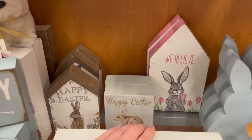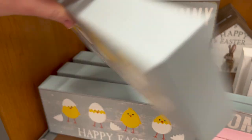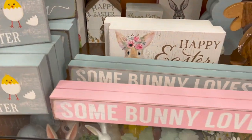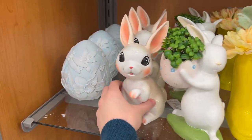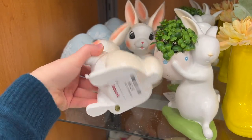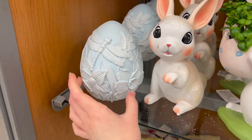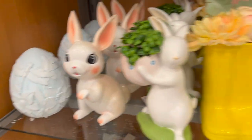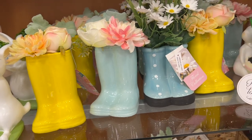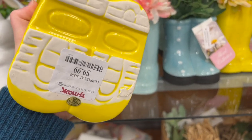And they've got some other little things back there. This is really cute with the little chicks on it. This one is going to be $6.99. They've also got some more little bunnies down here, this one has glitter on it for $7.99. They've got this really pretty egg that has flowers and dragonflies on it. This one is gonna be $5.99. And then they've got a bunch of these little rain boots with flowers in them. And these are all gonna be about $9.99.